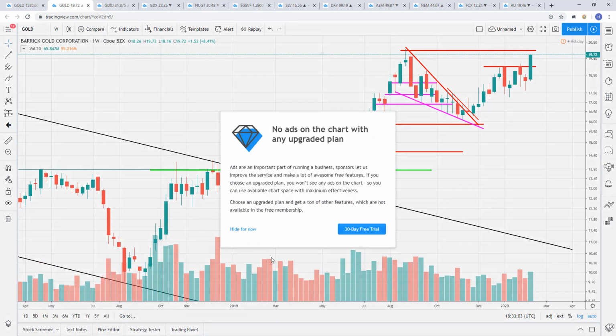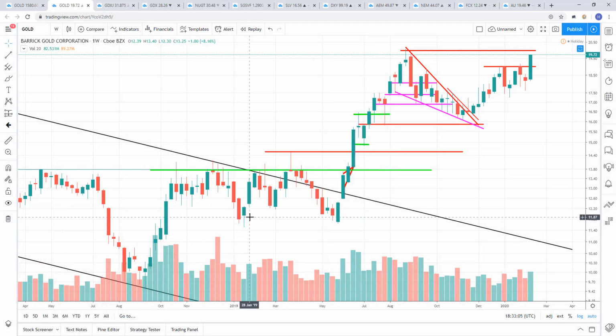Barrick had good earnings, which is expected because a lot of these big miners are priced for $1,200 gold, $1,300 gold, $1,100 gold, and they've got close to $1,600 gold.